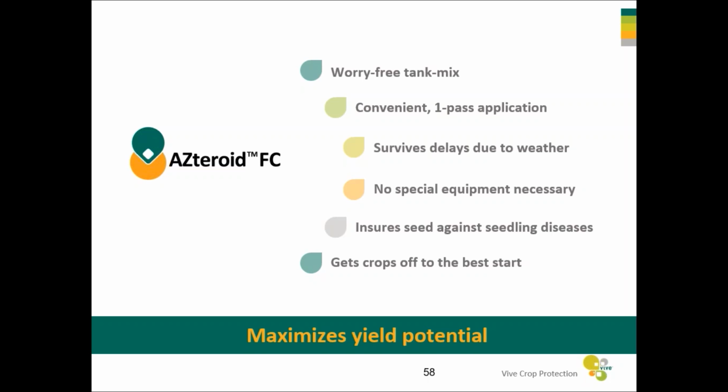You don't need to go out and buy special equipment in order to mix fertilizer with your fungicide. If you're set up for liquid fertilizers already, then that's all you need. Using the fungicide will protect your crops against seedling diseases past what a seed treatment can offer. And combined with the additional plant health benefits you may see, this gets your crops off to the best start possible, maximizing those yield potentials.